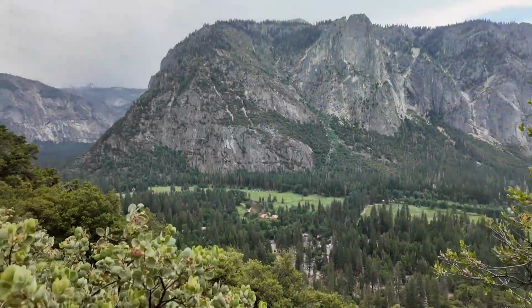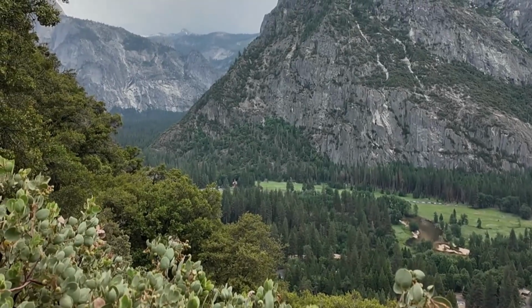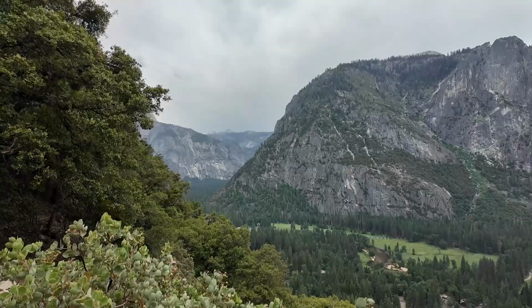That's pretty cool. Looking down on Yosemite Valley. There's actually a little church over there. So that's interesting.